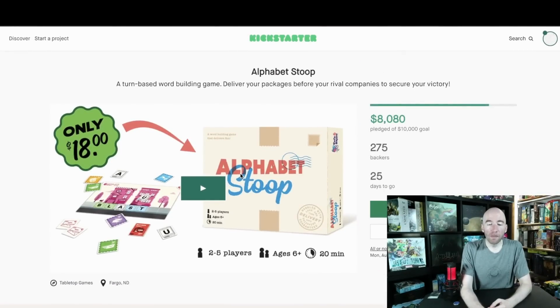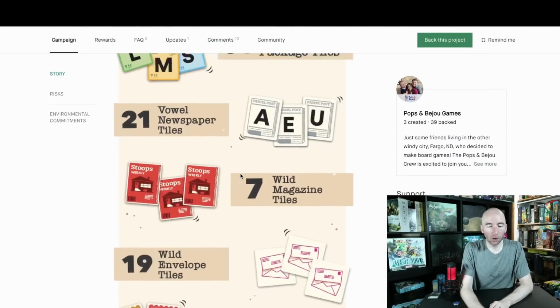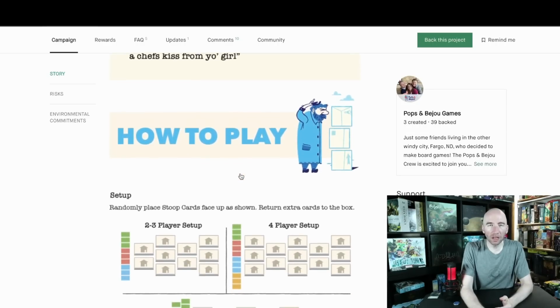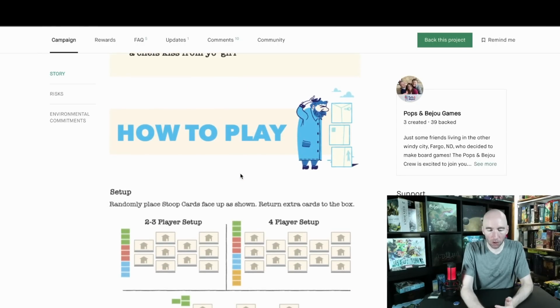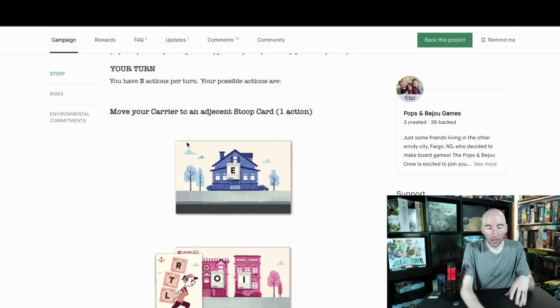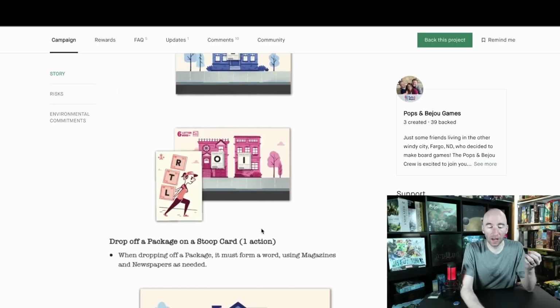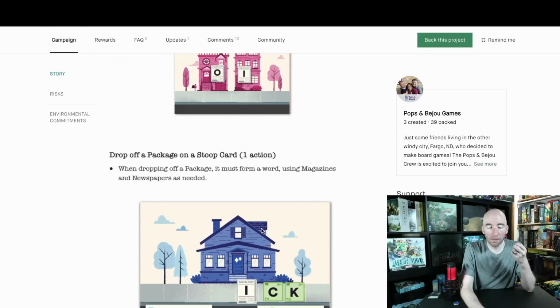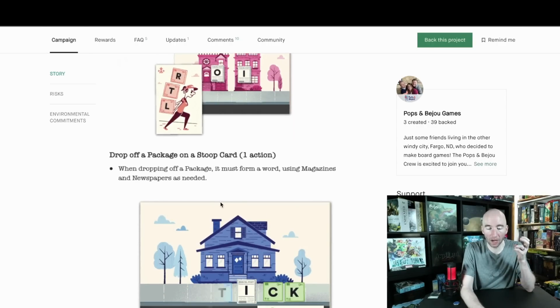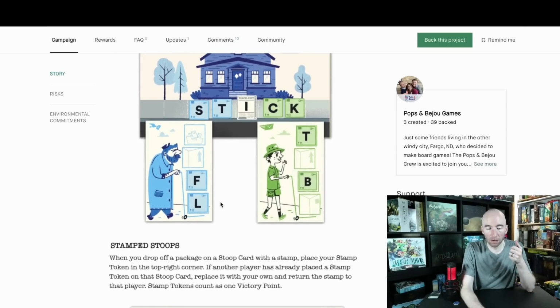Then we have Alphabet Stoop, which is almost funded at the time of me filming this, $8 out of $10,000 of their goal. And this is a scrambling sort of Scrabble style word game play. And what you're doing is you're essentially moving your little worker, your carrier, from one card to the adjacent card. And you can see the setup here, depending on the number of players, of how you're going to be able to move to adjacent cards as you go along. And these cards are going to have letters on them. And moving them there, you're going to be dropping off these quote-unquote packages, but it must form a word using the magazines and the newspapers that are already there in the first place.